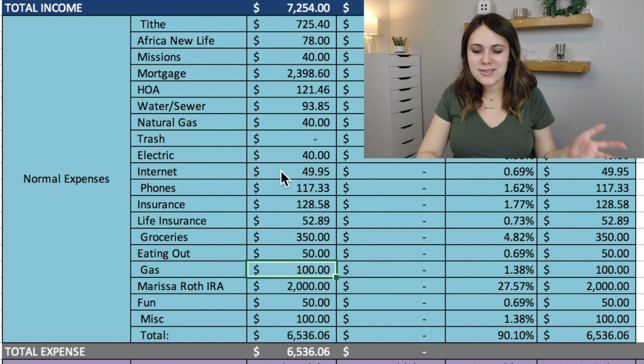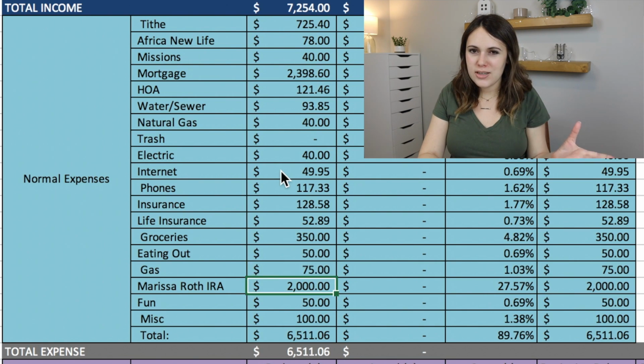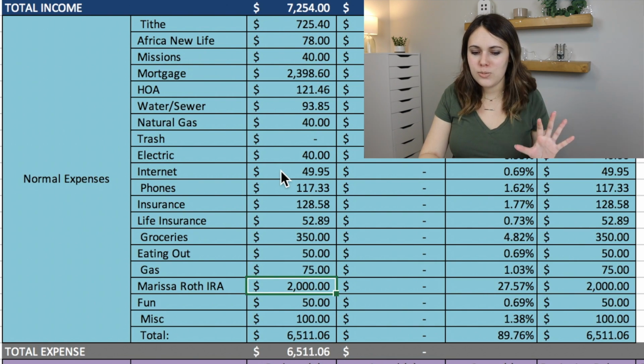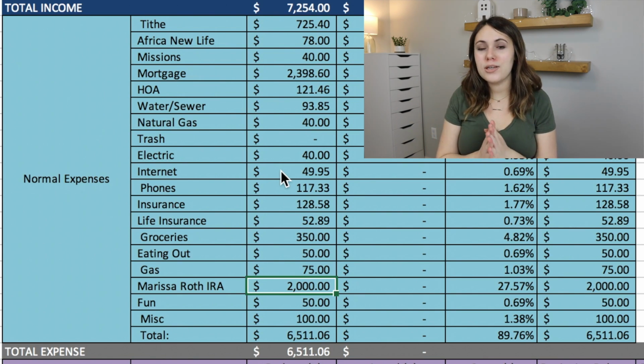So gas, actually I may lower this to like 75 because that's like one fill up for each of us usually, and that's still going to be very generous given the times. The next thing that we have is pretty exciting. Our next goal is working on investing.